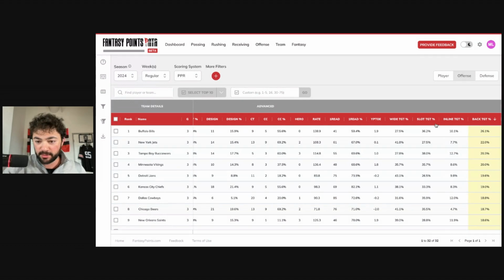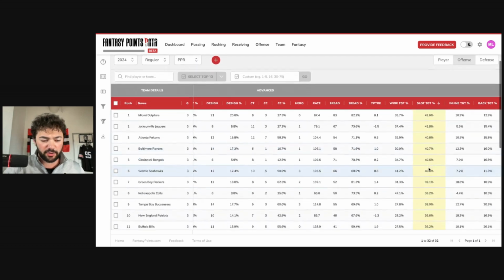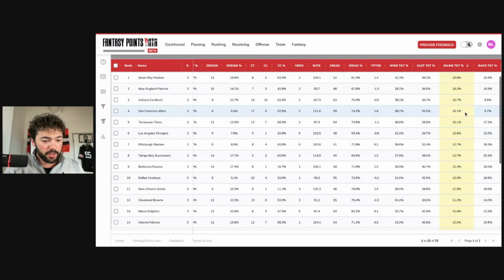And then again, we'll go to a different little point of view here. Slot target rate, really nothing to write home about. They're not in the top 10, so it's 35.9%, nothing crazy. They're number 12. And then inline target rate, they are 10th.